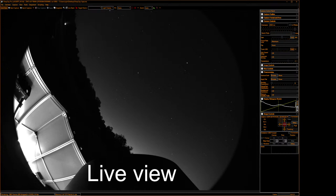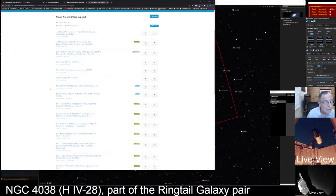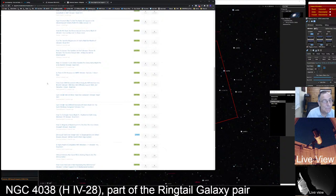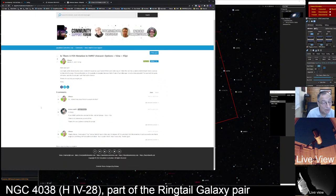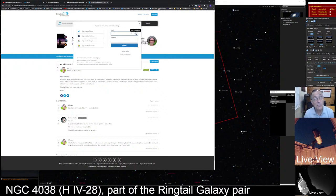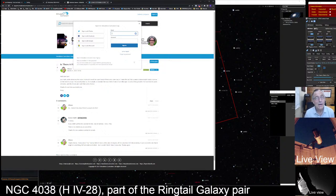I cannot wait to go back to the SN Starry Night Pro 8 forum and ask, is there a field of view rotation in Starry Night Pro 8? Oh my goodness, the technical support people said there isn't any. I'm going to log in and I'm going to do this right now at 12:23. You guys aren't really able to see my password, are you? Right? Nope. There we go. Now I can log in here.